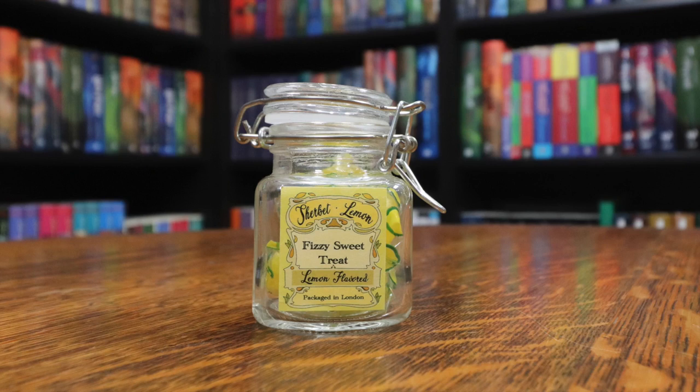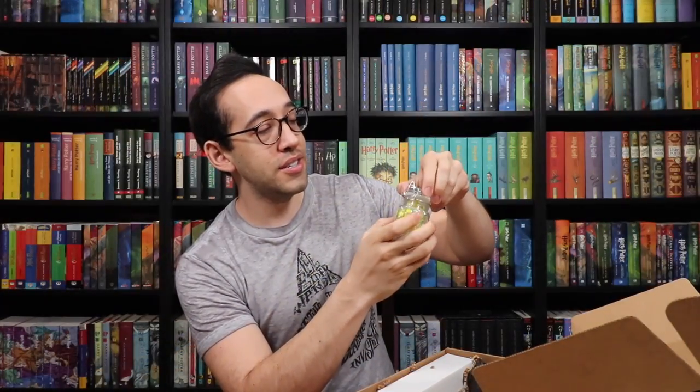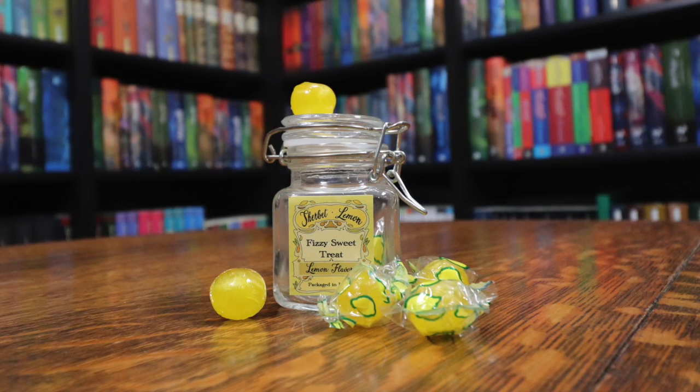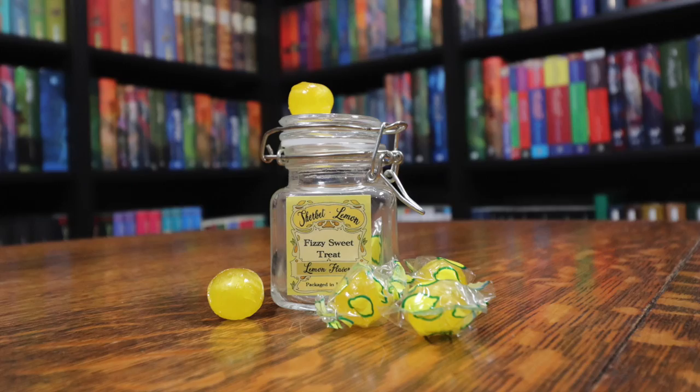Next up, we have a little jar with sherbet lemons, a fizzy sweet treat, lemon flavored, and there are some lemon flavored candies on the inside. They are individually wrapped, which is fantastic. I'm gonna pop one in my mouth and see what they taste like.